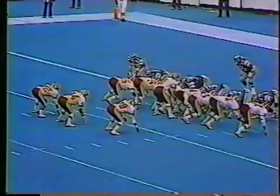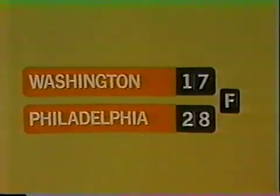Mark Moseley with that field goal breaks now an all-time scoring record for the Washington Redskins. Joe Theismann hands off to John Riggins. Not enough. The Eagles wind up winning it 28-17. The Eagles are now 5-1, and the Washington Redskins 4-2. Brent. Meanwhile, Irv, the Chicago Bears now have moved back to within 2 games of the Tampa Bay Buccaneers.